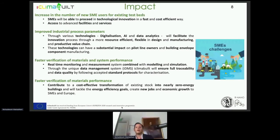So the first one is to increase the number of SME users for testbeds and also support SMEs, improve industrial process parameters through pilot line upgrades, material production monitoring, AI, and data analytics, faster verification of system performance through novel and innovative monitoring in living labs or in real conditions, together with modeling and simulation. And finally, faster verification of material performance to contribute to a cost-effective transformation and reach near-zero energy efficiency goals.